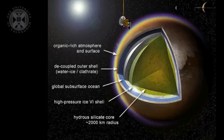So we have this organic-rich atmosphere and surface that we've just talked about, that atmosphere that gives it that brown organic haze. Just beneath that, we've got an ice layer, a solid water ice layer, and clathrate, which is a sort of caged ice material just beneath the surface of Titan. Beneath that, there may be a liquid water ocean, a bit like Europa and Ganymede. But this liquid water ocean may also contain ammonia. We might be looking here at an ocean that's actually a mixture of liquid water and ammonia.